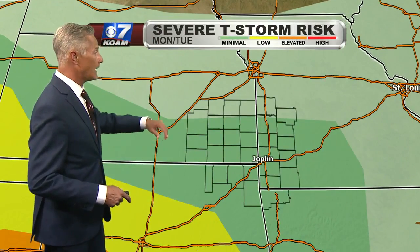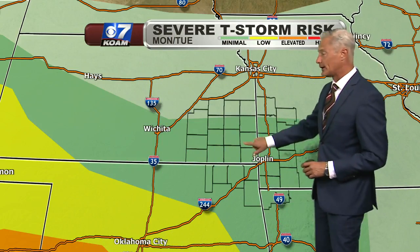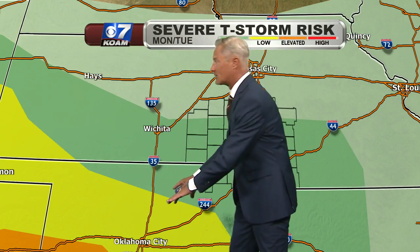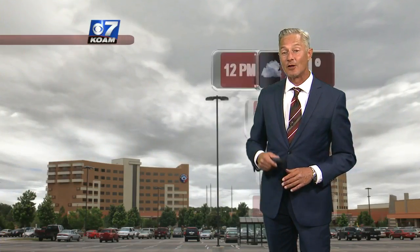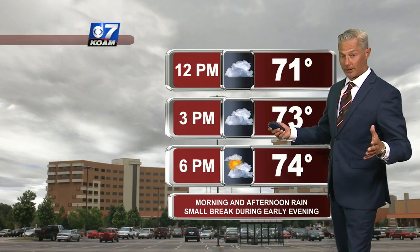So when we talk about the severe thunderstorm risk map, we haven't seen a whole lot of movement in this since the weekend. But I do want to point out, we do not escape the minimal level. That's that darker green right there. The lighter green, thunderstorms. The darker green, that's when we have to remind ourselves about the high wind. Certainly, as you work down to the south, that's where we see low and even elevated areas. As a matter of fact, there are portions of Texas this week that are going to maintain their high category. So minimal, nothing to kid around about, but it could be worse.